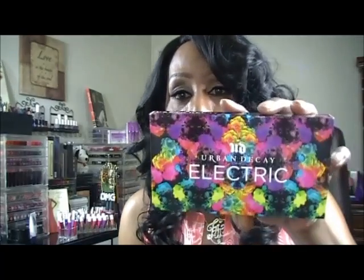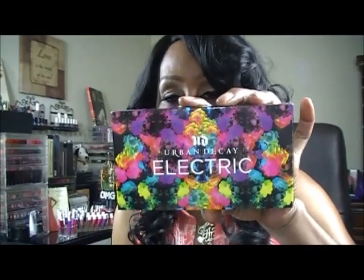Alright, so I believe that is everything that I picked up from the Ulta sale. The last thing that I wanted to quickly show you guys was I placed an order with Urban Decay, and of course you guys know, I got this before it can now be purchased in Sephora and Ulta, but I picked up the electric palette. One thing I can say about Urban Decay, they always have some amazing packaging, and if you're not a person who keeps your packaging, this might be one that you might decide to keep.